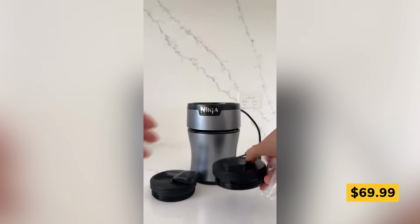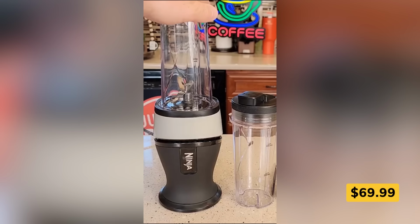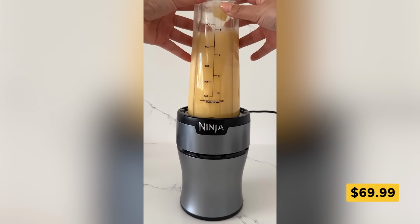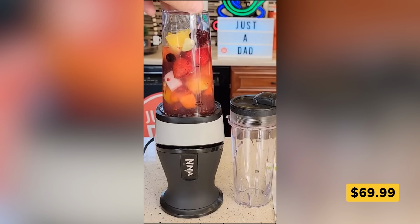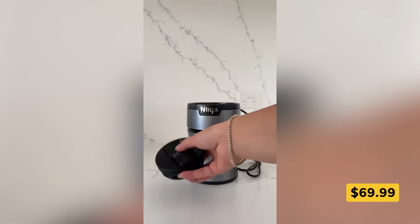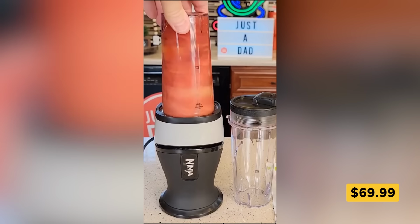Morning smoothie routine just got way easier. This compact blender crushes ice, blends fruit, and even handles frozen ingredients without breaking a sweat. You can drink straight from the blending cup, just pop on the spout lid and head out the door. The push-to-blend design is simple enough for anyone to use, and it's powerful enough to unlock nutrients from whole fruits and veggies.